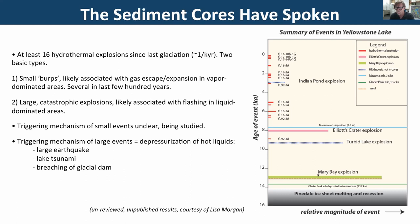And the most prevalent, if you look on this chart here, are these red bars. And this is the way we geologists do it: Ka is 1,000 years before now. So zero is now, and then you go back to the glacier and you can see all these small explosions. Some of them were like 100 years ago or something. So not that long ago.